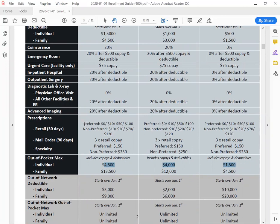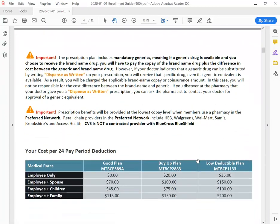You have copays depending on where you buy the drug for preferred and non-preferred. The biggest retailer that is not in the Blue Cross Blue Shield network is CVS. And so please be mindful of where you buy your prescription drugs. You've got copays of $75 if you go to the urgent care facility. And we'll talk about some smart ways to spend your money wisely.